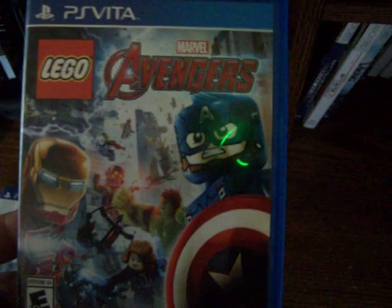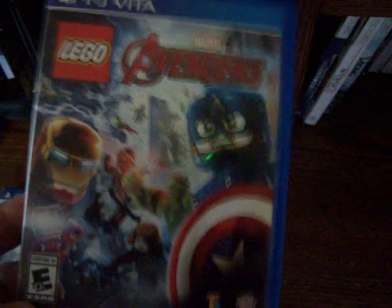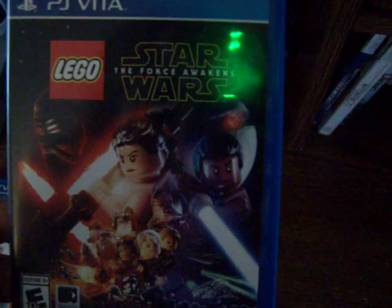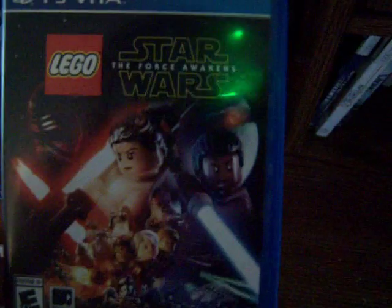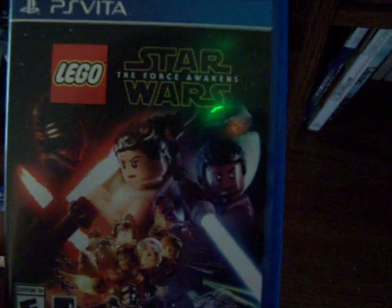Marvel's Lego Avengers. It's a Lego game. What do you expect? This one is open world. It's pretty much on par with its console counterparts, I'm guessing. I haven't played the PS3. It's certainly not the PS4 versions because I don't have a PS4. And a couple of my PS4 games got stolen from me. I'll tell you guys about that later in a different video.